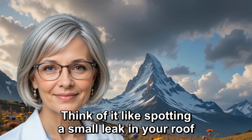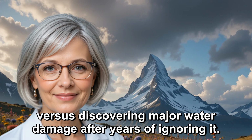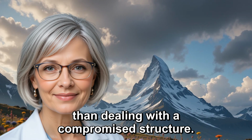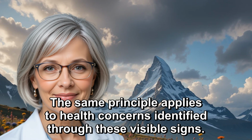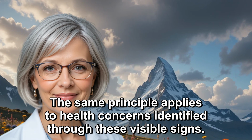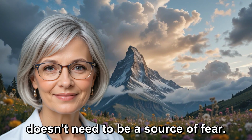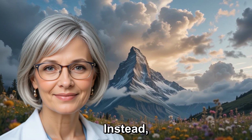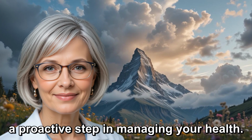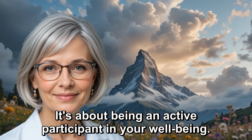Think of it like spotting a small leak in your roof versus discovering major water damage after years of ignoring it. Addressing the small leak is much easier and less costly than dealing with a compromised structure. The same principle applies to health concerns identified through these visible signs. Being aware and checking your skin regularly, maybe once a month, doesn't need to be a source of fear. Instead, view it as an act of self-care, a proactive step in managing your health. It's about being an active participant in your well-being.